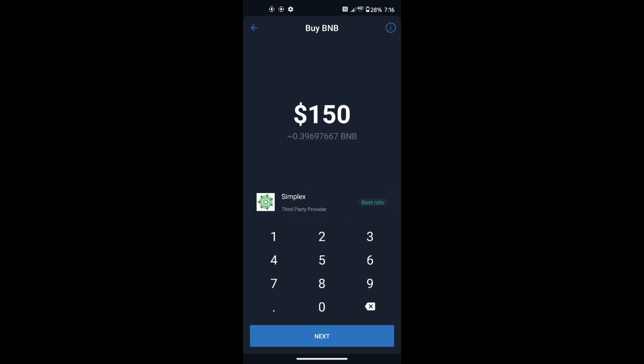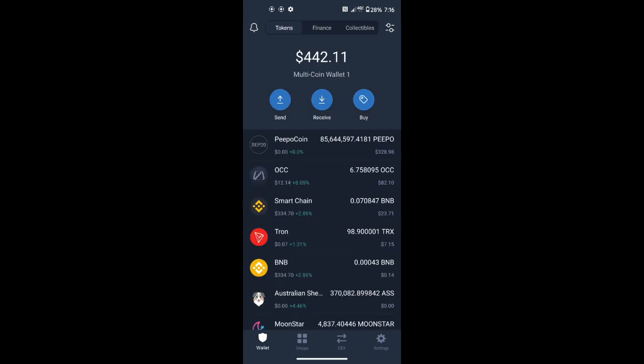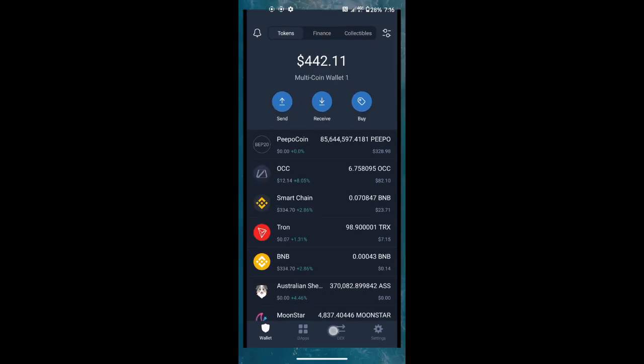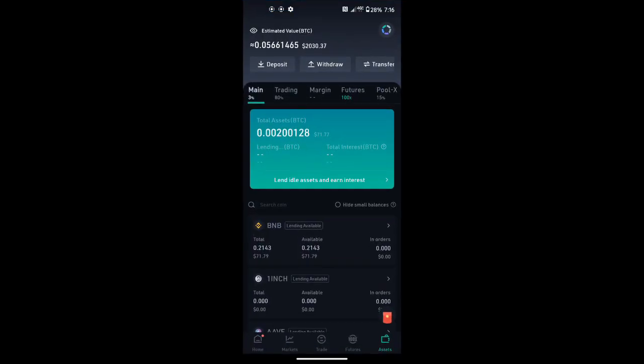I currently don't have my wallet set up to purchase directly, so I'm going to be using a different method. The next method I would recommend would be using Binance Global or Binance US to purchase BNB. I also do not currently have verification on Binance US, so I will be using KuCoin. Keep in mind, you can use KuCoin on your web browser as well, but for this video, I'll be showing you how to do it through the KuCoin app.